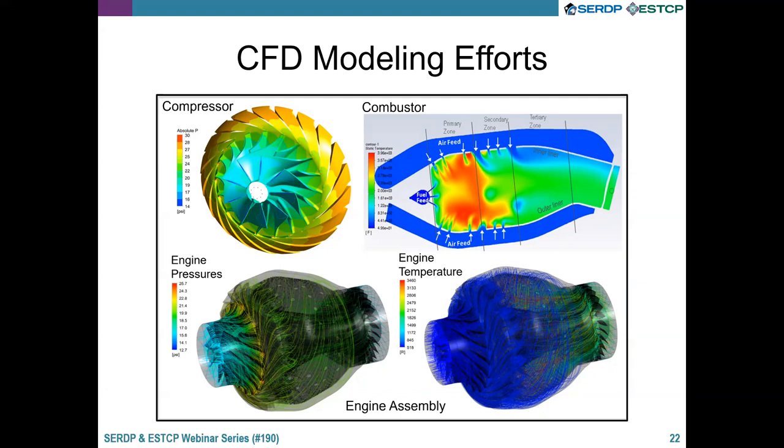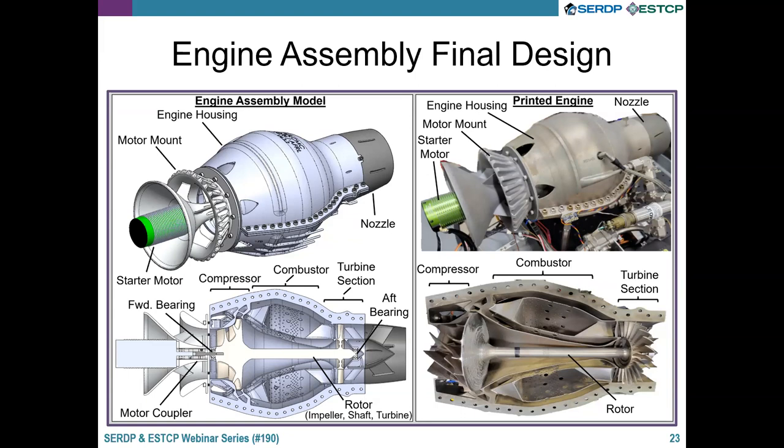And so with all this upfront effort, that allowed us to arrive at this final engine design that you see here. On the left side of the screen, you see the CAD model of the engine, and on the right is the actual printed hardware. Now, if you're familiar with jet engines, or particularly these small microturbine jet engines, you'll notice that our engine design isn't too far a departure from a traditional microturbine design, in the sense that we've really got all the standard components here.